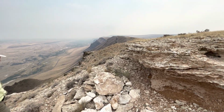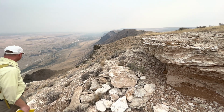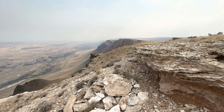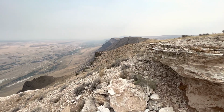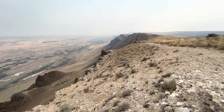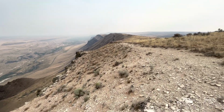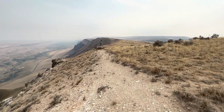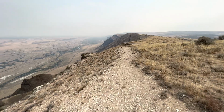What a vista! Holy cow! Oh my heavens, we're lucky. All right, I've got to go to that second ledge. I mean, that's enough for me. Come on, you don't want to stop. Look at the structure. I mean, geez.